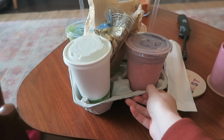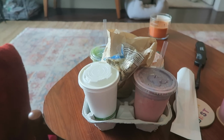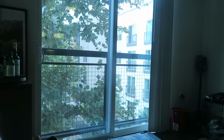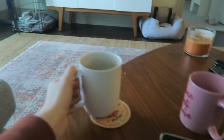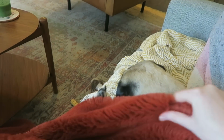90 Day Fiancé and a healthy lunch. These are soups and smoothies. Good soup. So we're gonna enjoy now. Grab myself a cup of coffee. It also looks like it might start raining outside, which is just perfect timing because I'm also going to start my book, as Matilda and I are very cozy on the couch. So that's the plan.